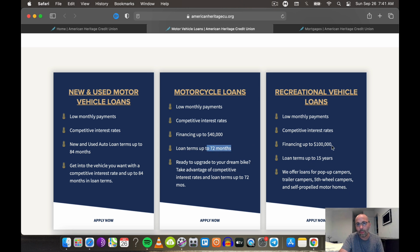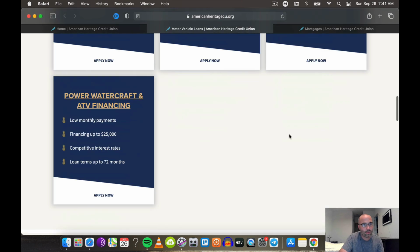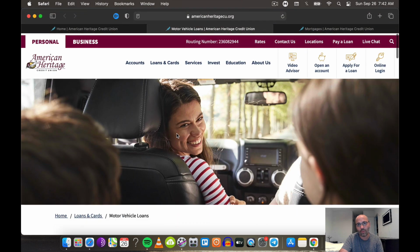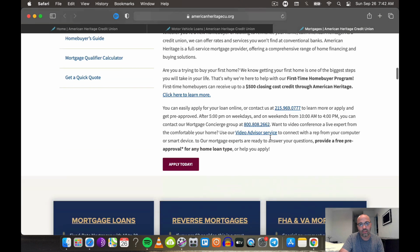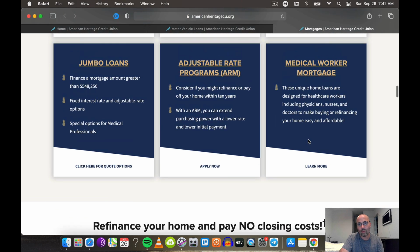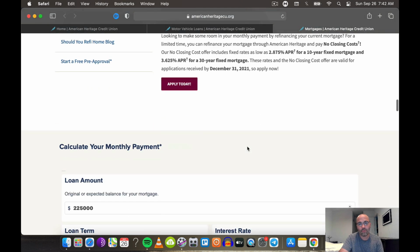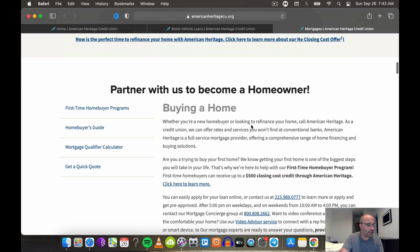72 months on that. Get you an RV. Then you can do some house hacking if you want, travel the country, and then you can get your ATV and motorcraft and all your toys. Now, also they do refis. They do reverse mortgages, FHA, VAs, special government programs for veterans up to 100% with no money down. Pretty good. They got stuff for medical workers, jumbo loans, adjustable rate programs, refinancing. Some good rates going on that, no closing costs. A lot of calculators all over the place.